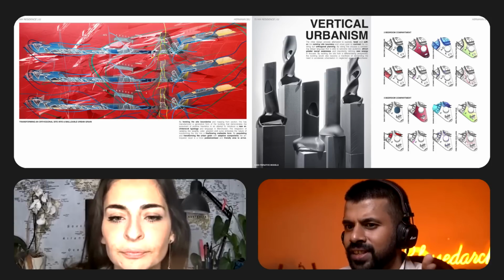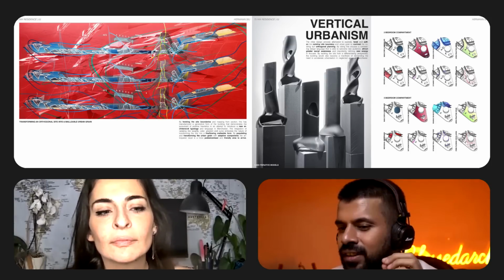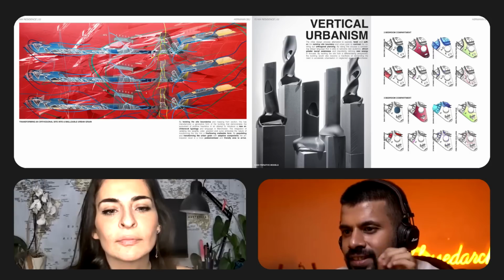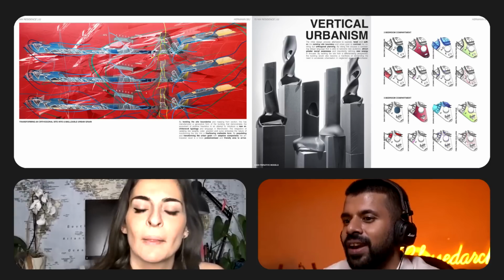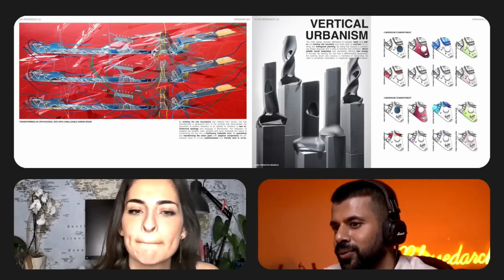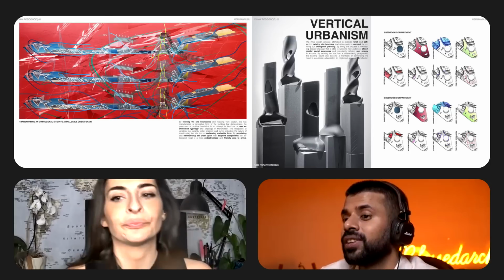So again, the left-hand side is an exploration through painting. There are maybe hints that I can figure out, but with the vertical urbanism is where I'm now starting to connect, with what he's actually doing.